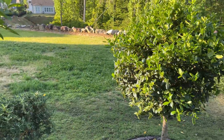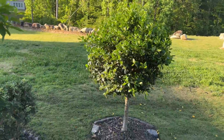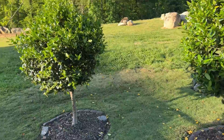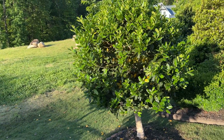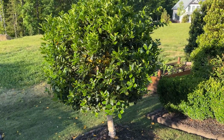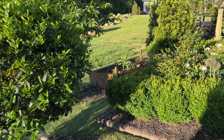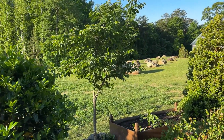So common space back here with all the rocks. This is a Nellie Stevens that I pruned up to be like a little lollipop. I've got 4 of these in my garden. Everything pretty much has symmetry because I'm OCD about it, kinda. This is a Yoshio cherry tree.